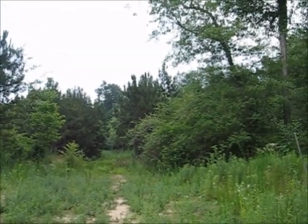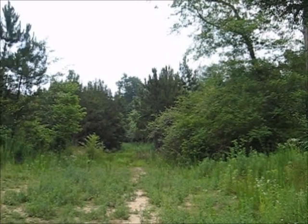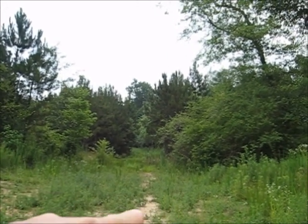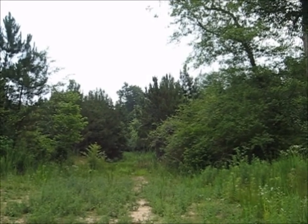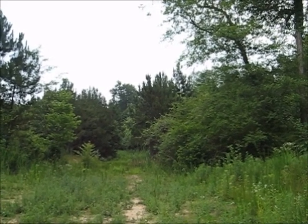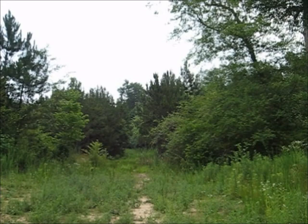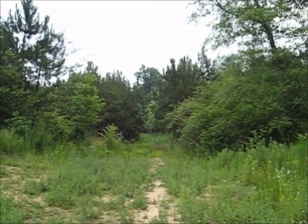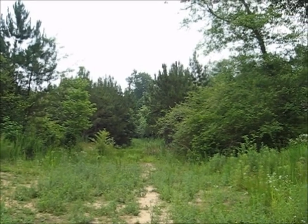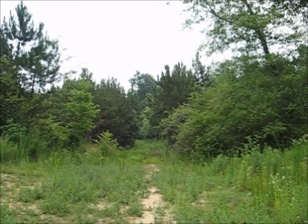Even when I was down here right after it rained, this whole area right here, it's a big puddle. You can't get through it. No way. Alright, well, I'll start back and I'll video again when I'm down the trail a little bit.